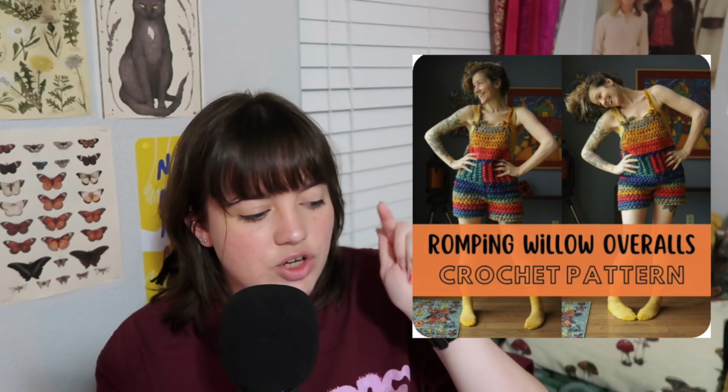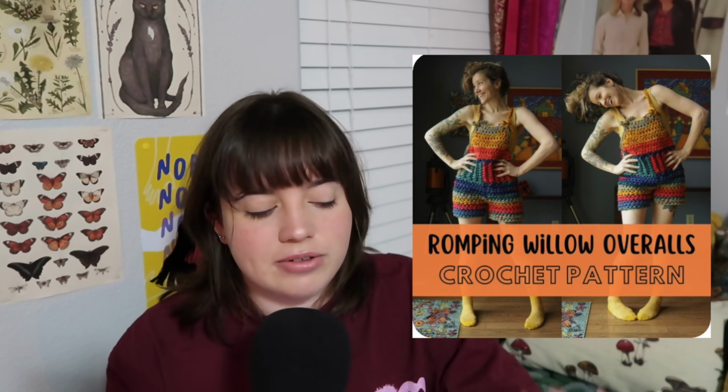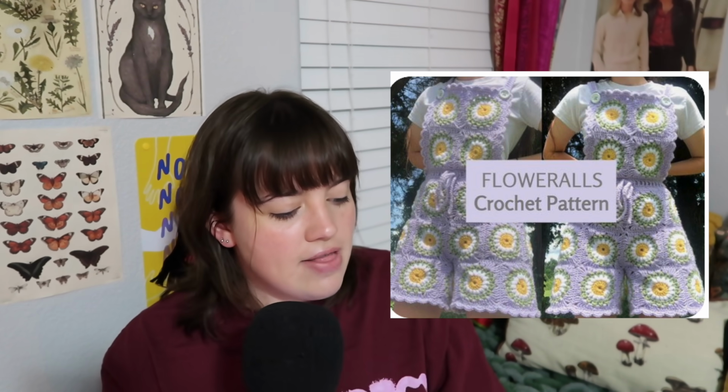So, another Pink Sheep Design pattern is these Romping Willow overalls. Again, go check out her Etsy because she has so many good examples of a variety of different bodies wearing these rompers, or not rompers, sorry, wearing these Romping Willow overalls, okay? And then there's this Moon Fairy skirt, super cute. And then there's this kind of like a granny square overall moment, okay? And then there's these beach bottom pants and this skirt.